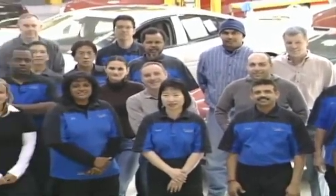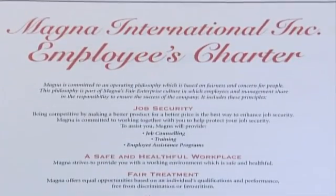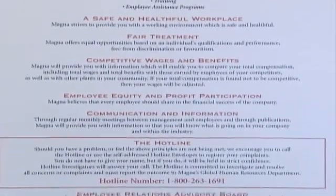The company's employees are vital to SVE Decoma's success, and its operating principles are clearly spelled out in the Magna Employees Charter. This charter is a philosophy based on respect and fairness for all employees.